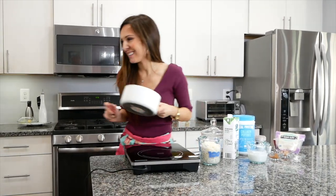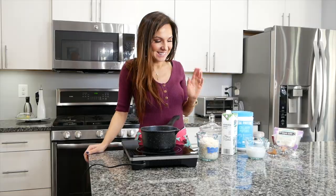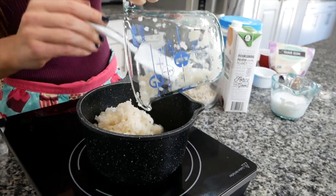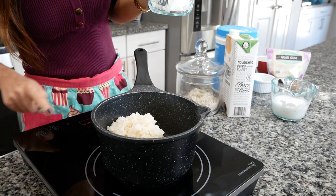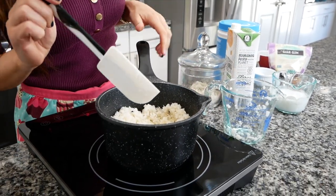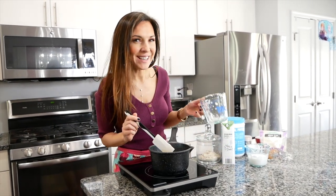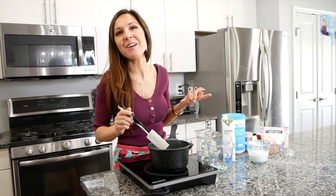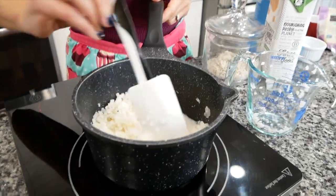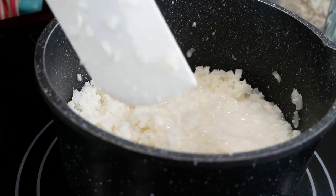Actually, I will use a different pot. Okay, I am going to place rice cauliflower into my pot. I bought this rice cauliflower in the store. The easiest way is to get frozen rice cauliflower from the store. It's available almost in every store. Now I'm going to pour coconut milk, and cook for about 7 minutes. But we don't want this rice to get mushy.